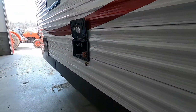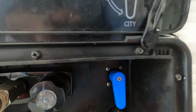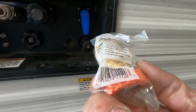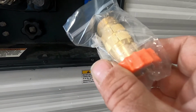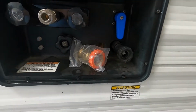Now your docking station here tells you how to do it. Tank fill or city. Well, we're going to point this down to city because we're hooked up to city water. First and foremost, your water pressure regulator. Always use this water pressure regulator. It's going to reduce the water pressure to 40 to 50 psi, protecting the lines in your unit. Put this on here, hook up your hose, but don't turn the hose on yet.